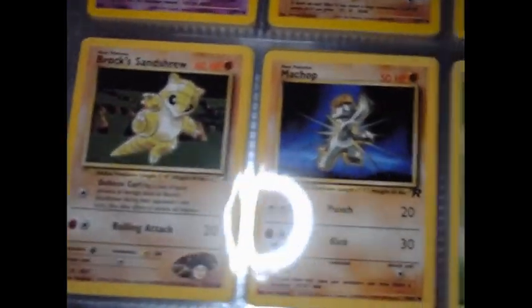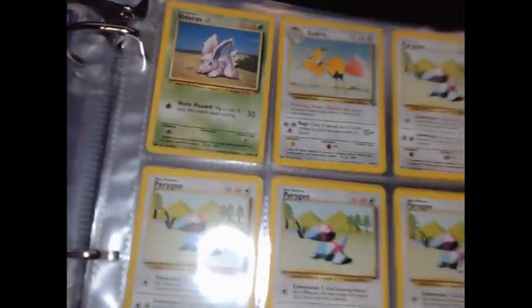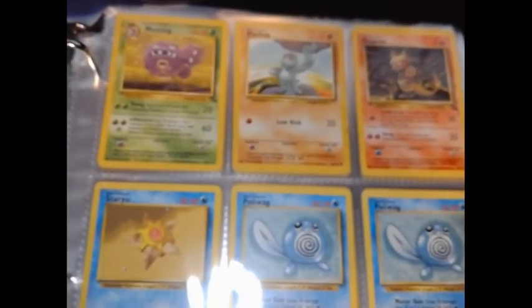More vintage. You'll see all that, that's Base Set Unlimited. Here's some more vintage, mostly Base Set 2. Rocket, let me turn that off. Okay, there we go. Jungle. Oh, it seems like you can see better with the light on. Some Fossil, Base Set Unlimited. This is like getting a lot of the advantage stuff going.